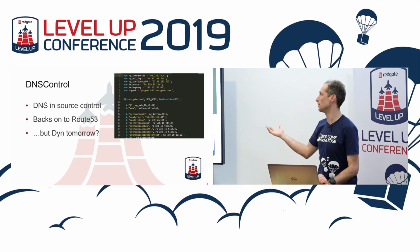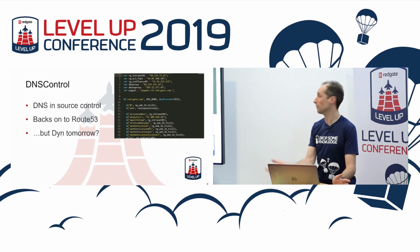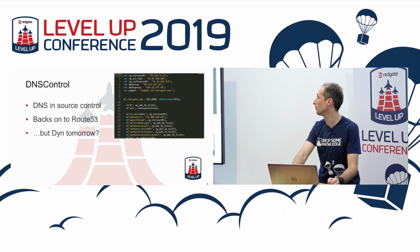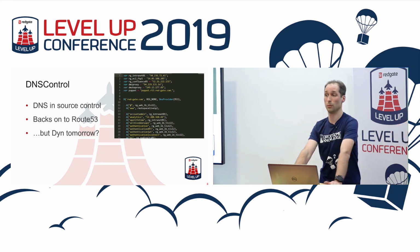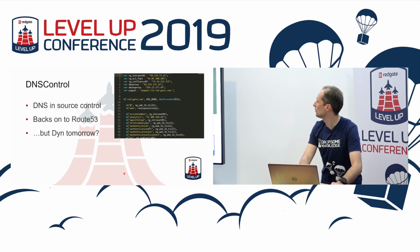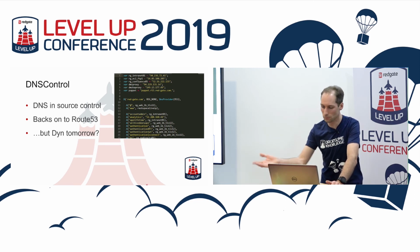DNS control lets us write it as code. That's a JavaScript-based DSL. You can check it in. If you send us a PR against the redgate.com DNS zone, it'll get automatically deployed. Today, it goes on to Amazon Route 53 as a DNS service. Turns out it's not worth running your own DNS servers. But if we want to move to someone else tomorrow, you change DNS provider R53 to DNS provider Dyn or Bind or Azure or anything else. We can do that.